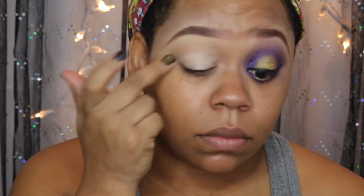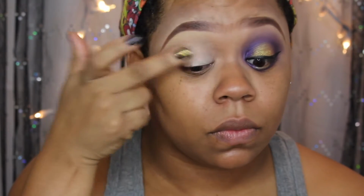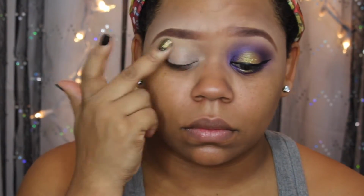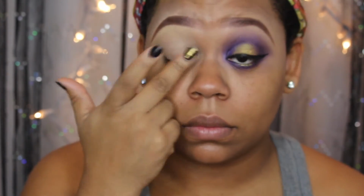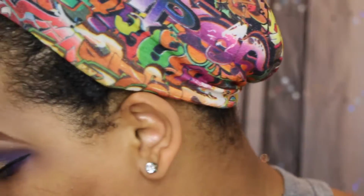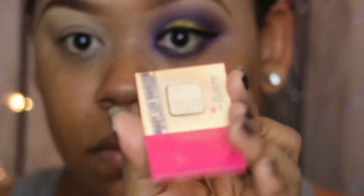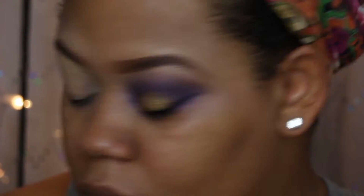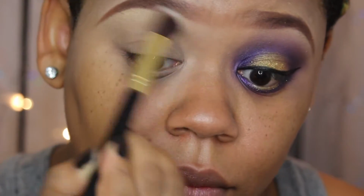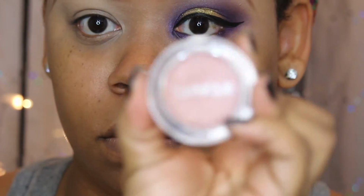Right there I am putting on, I believe that is Bare Study, no, that's Painterly, on my lid after I already put my Urban Decay primer on, just tapping that on the lid as per usual. On the bottom as well. That is that Mary Lou illuminizer, and I have the little small one. I got it when I got the bigger size one, and I just keep that one around.